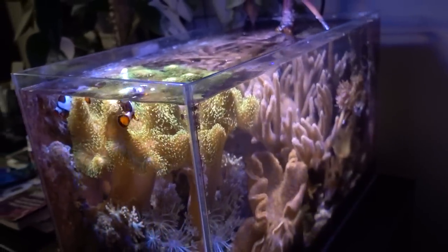I realized I did not talk about the maintenance of this tank at all. This tank is basically zero maintenance for the most part.